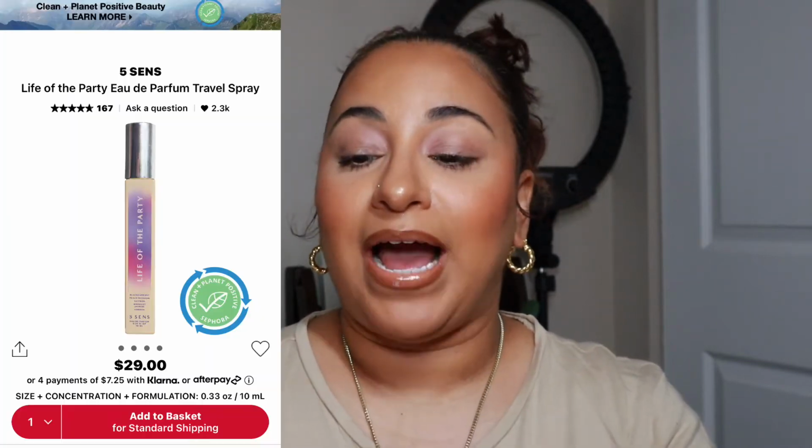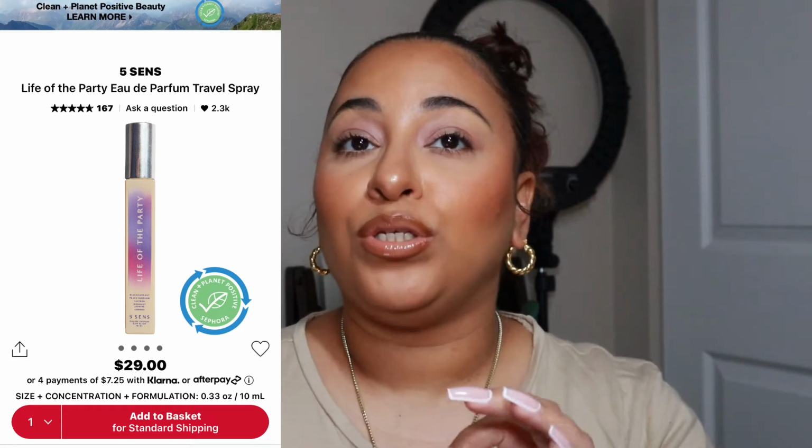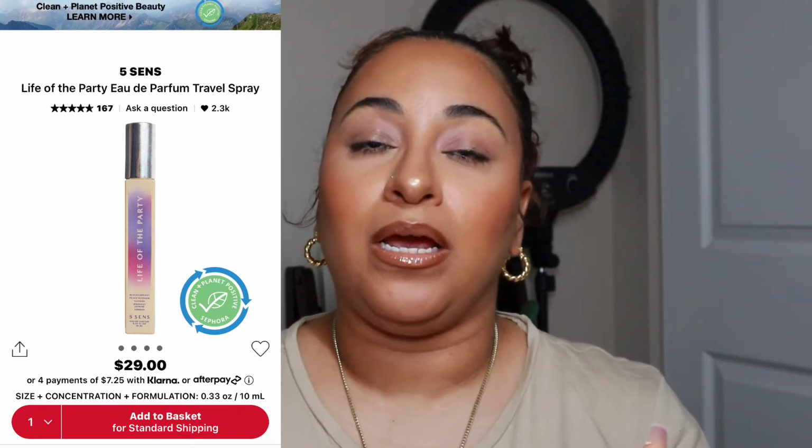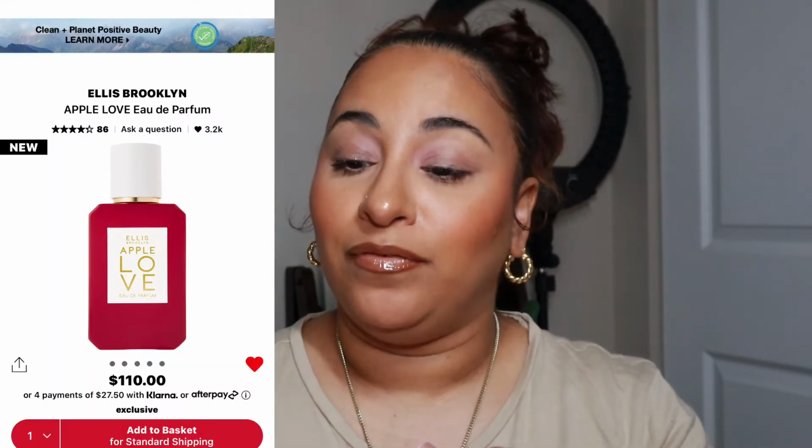The next thing is the 5 Sins Life of the Party perfume. Now I want to start off with the travel spray, which retails for $29. I don't want to commit just yet to a full size because I have not smelled it. So I definitely want to wait and see how I feel about it before I purchase the full size.